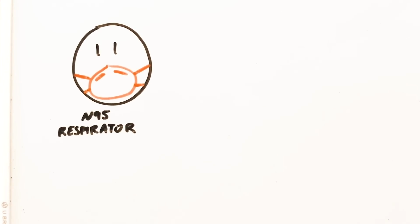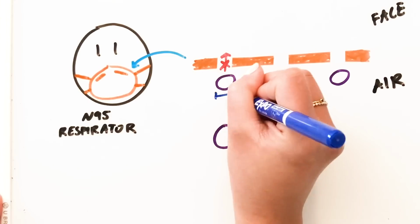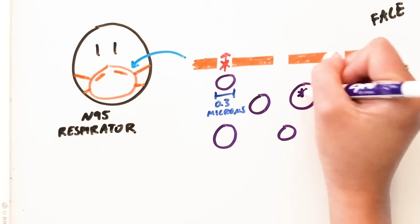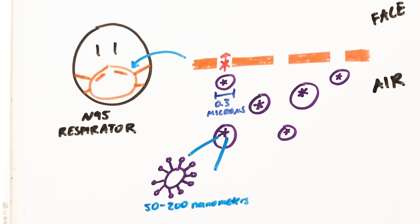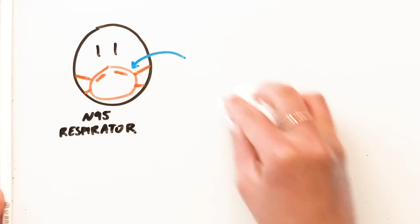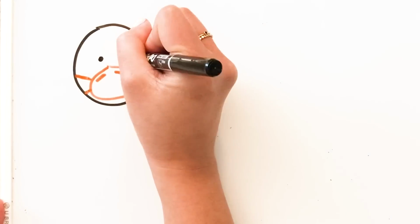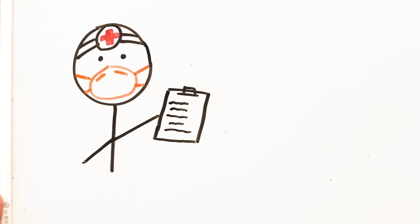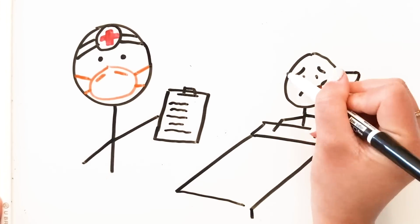Medical-grade N95 respirators have a tight seal against the face and are designed to filter out 95% of particles, even the ones that are really small, up to 0.3 microns. Coronavirus, which is even smaller, only 50 to 200 nanometers, can travel in respiratory droplets of various sizes. So we rely on N95 respirators to filter out pretty much all large droplets and most small ones that may contain the virus. Having these respirators available for healthcare providers is critical to ensure they can treat their patients without sacrificing their own health and safety, and so they must be reserved for healthcare workers.